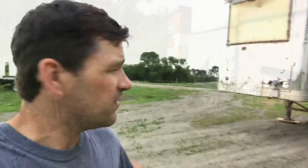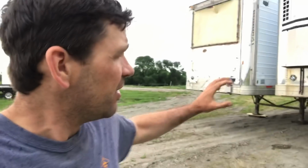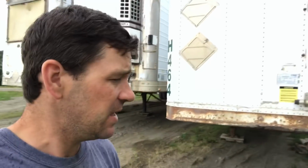Got back both trailers. They've both been safetied. They're ready to go, ready to be filled with honey and then taken to Bee Maid. My empty trailer sits here patiently, waiting to be filled with honey.